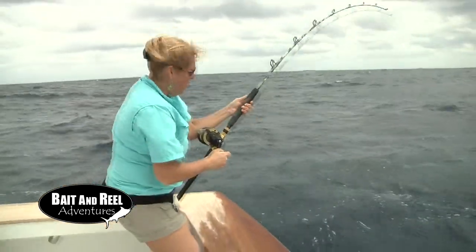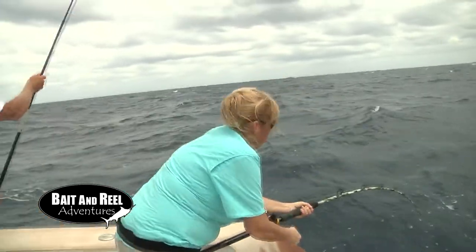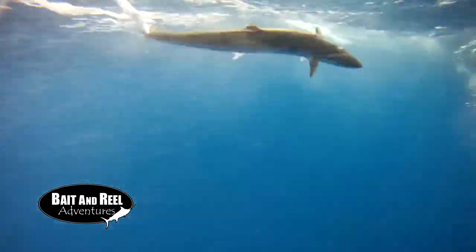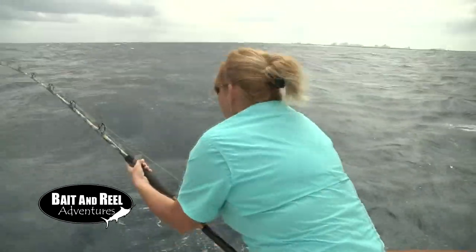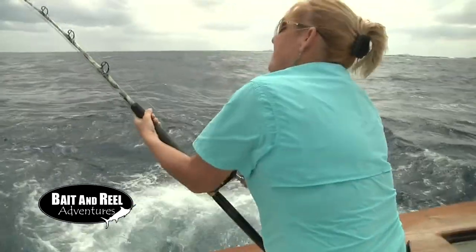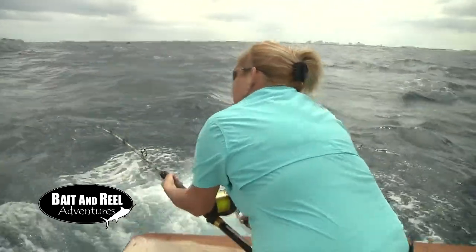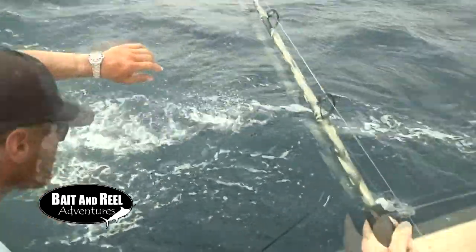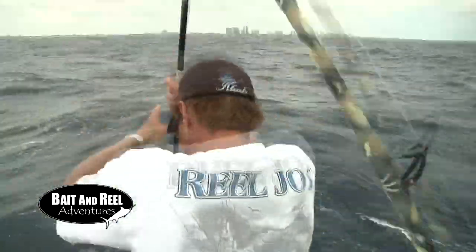Oh, whoa, what are we? Pumping this one up, whatever it may be. Fish. Yeah. But real heavy. Whoa, whoa, whoa! Second kingfish.